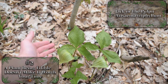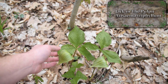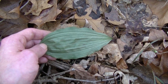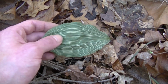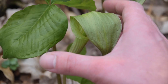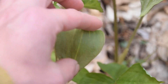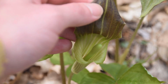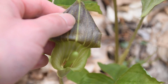Number 2, a plant being edible doesn't mean it's worth your effort. There are plants like Putty Root or Jack in the Pulpit that while they are edible, they are not worth your effort. Putty Root has extremely small roots and is a somewhat rare orchid. Harvesting the roots of this plant will undoubtedly kill many of the wonderful plants just to make enough food for you to eat. Or let's look at Jack in the Pulpit. It has an extremely small corm that requires a very lengthy process of drying and roasting for hours just to make a small amount of food. This would be way too much effort for what would amount to just a couple of grams of edible food, meaning that it's certainly not worth the time that you would put into it.